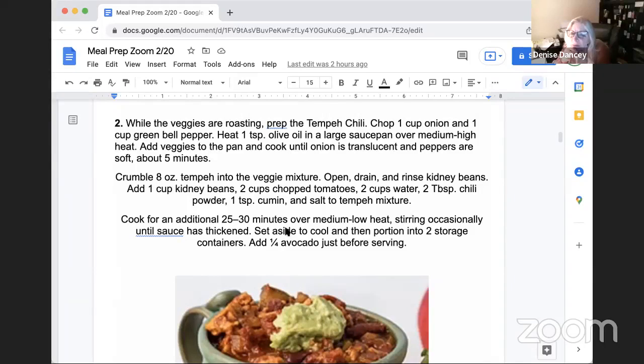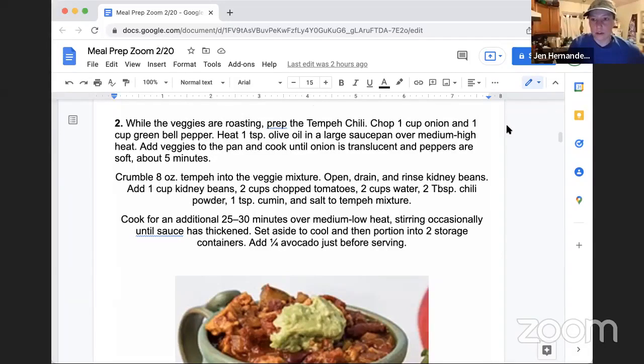So again, what is the tempeh? Let me see if I can move this bar out of the way. So tempeh, you can get a couple of different brands. It's a vegan protein source. It comes in like a flat bar. I should have shown it beforehand, but the one that I got is 5-grain tempeh, and it's kind of pressed together. To me it looks like if you would take brown rice and mush it all together in a rectangle.